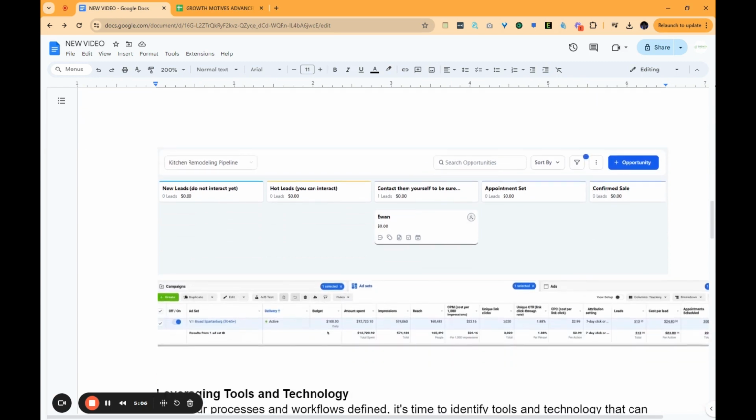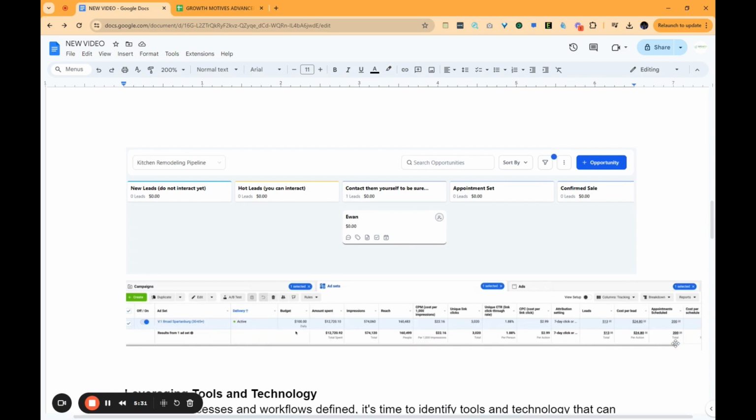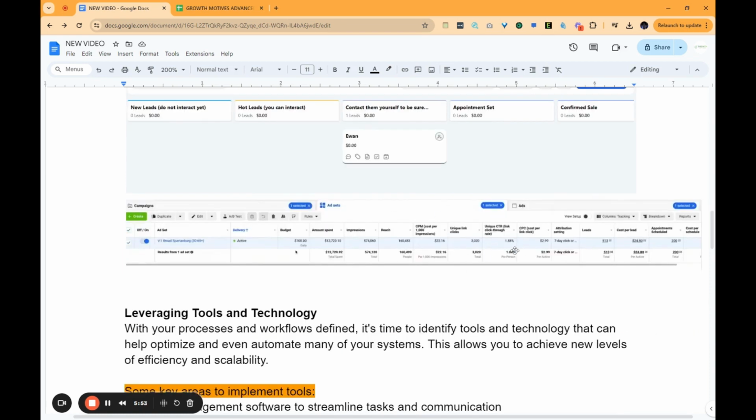This is an example from one of our clients that we were working with. We started off with $50 daily budgets for ads, and then we scaled it up to 100. So this is around 4 months of ads running this exact ad set. And as you can see here, it is 200 appointments scheduled. So if we do the math with the amount spent and the impressions and the reach, we see that this is about 50 appointments per month. And this is the kind of results you could be expecting from our business.